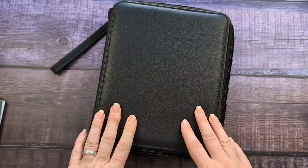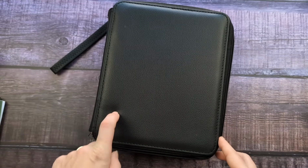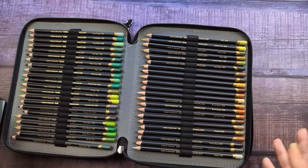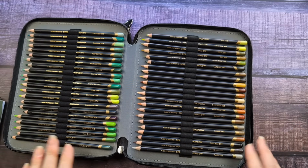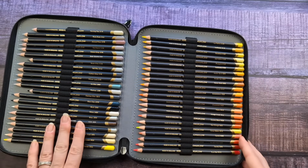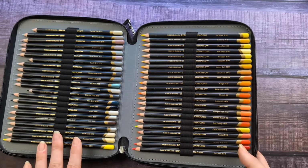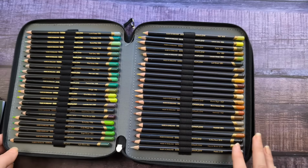And finally, colouring related, I did get myself a pencil case from Amazon to upgrade my Derwent Chromaflow. I'm a lucky lady, Christine. She bought me the 150 set of Chromaflow because she's just an amazing, beautiful lady. And I love these. I'm in love with these. I've been using them quite a bit, and they needed a pencil case. They just needed a pencil case to complete them.